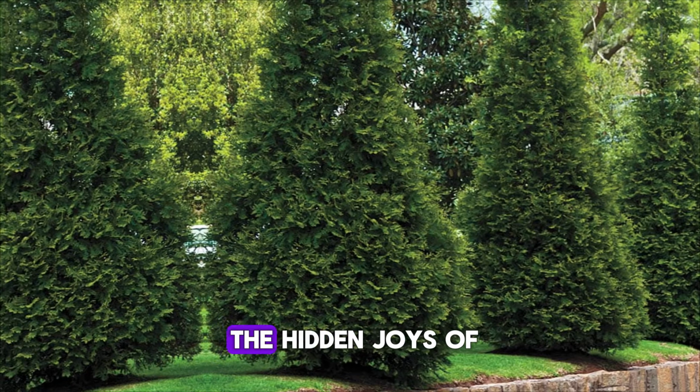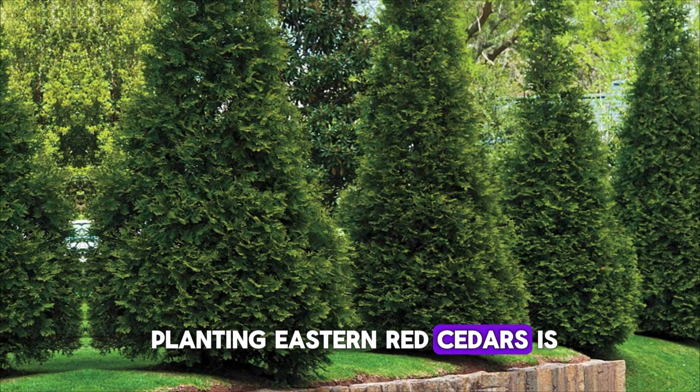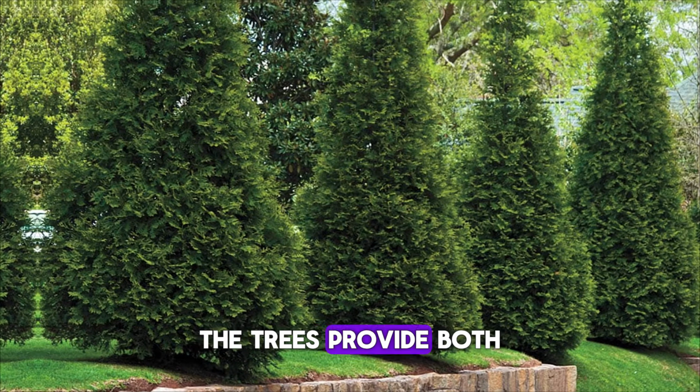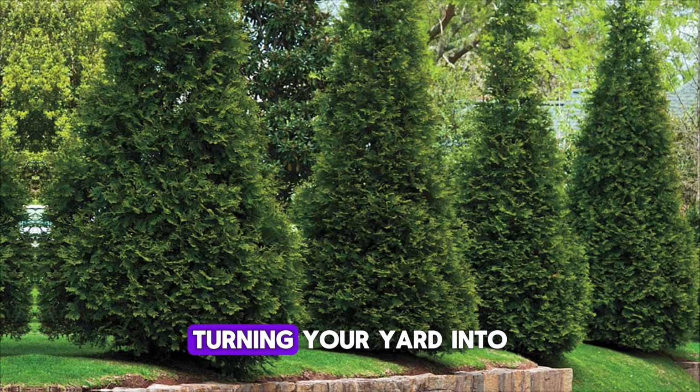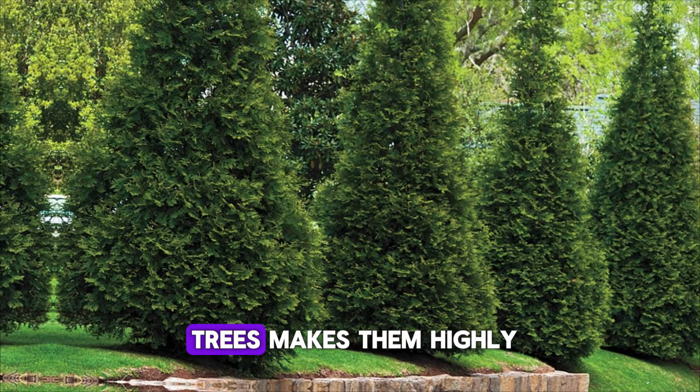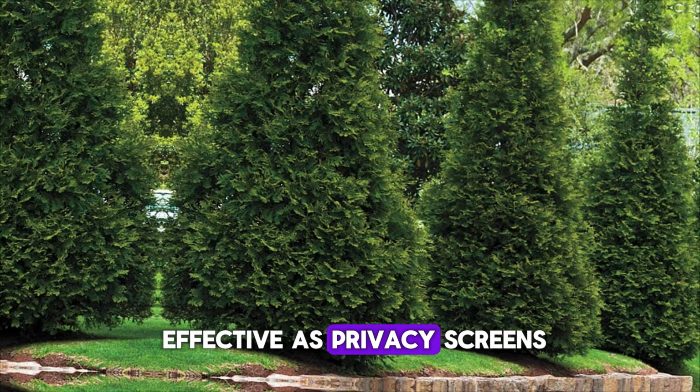In fact, one of the hidden joys of planting eastern red cedars is watching the flocks of birds that are drawn to them. The trees provide both shelter and food, turning your yard into a small wildlife haven. The size of these trees makes them highly effective as privacy screens.